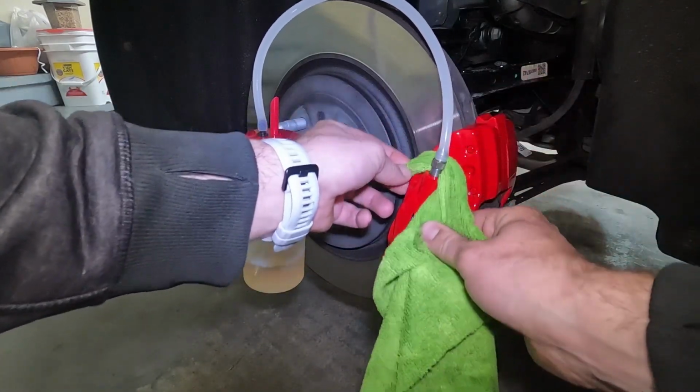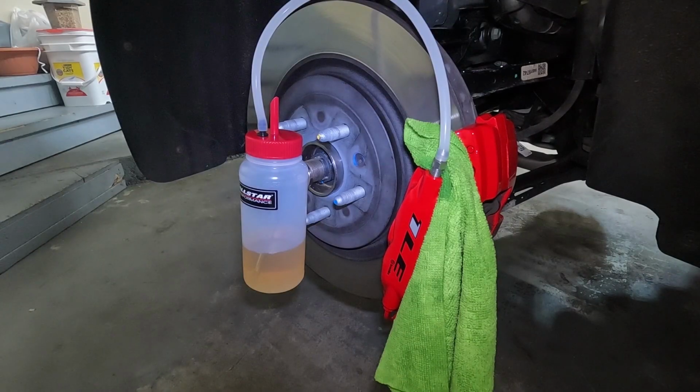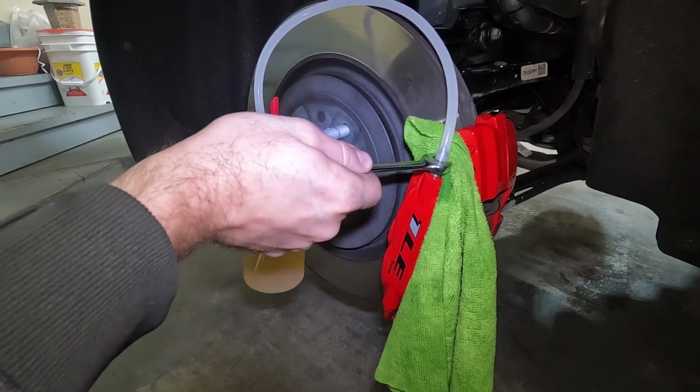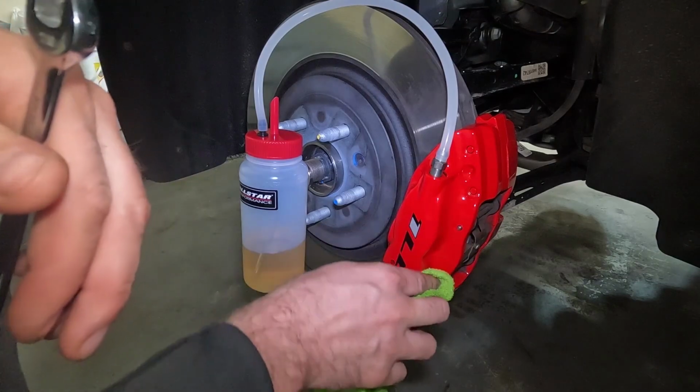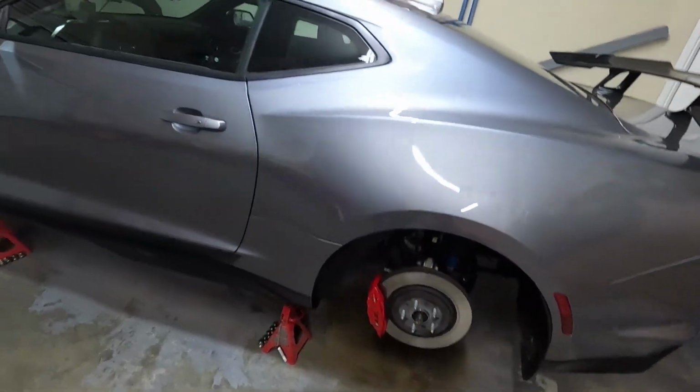But starting at the right rear. Alright, that's quite a bit out. I'm going to tighten this one up and go to the driver's side rear. And then I'll come back to this one later. All done bleeding the brakes.